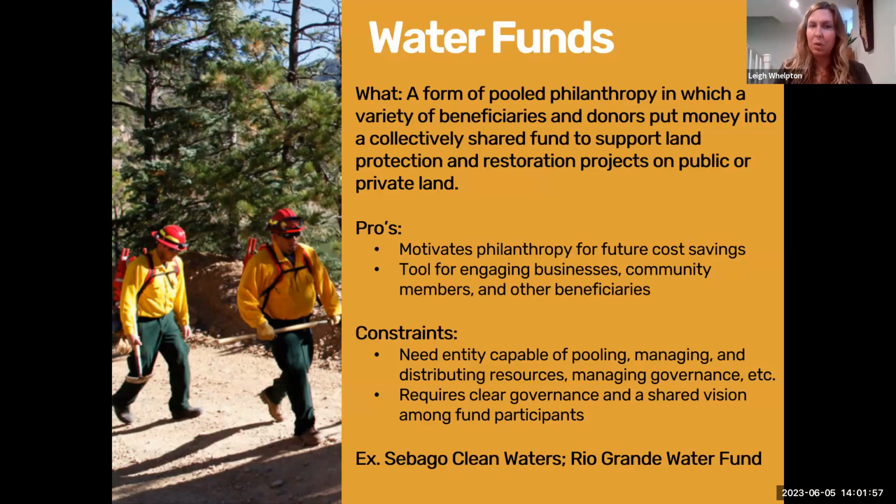Not sure if anybody in the room has had experience with water funds, but we ought to check. Any hands on water funds? Yeah, got at least one. Hang on, Leigh. Quick introduction. Hi, Jennifer Dipley with Culp & Kelly. We've worked with a few different water funds around the West, the Rio Grande one tangentially, and also are putting together a few around Central and Southern Arizona. Jen, hi Jen, also should have known.